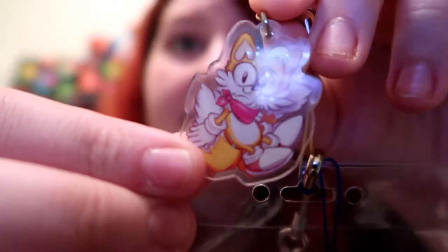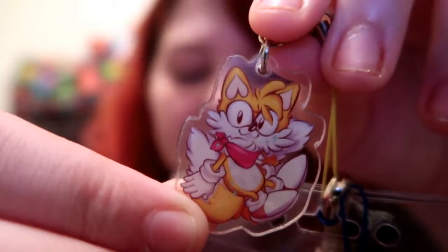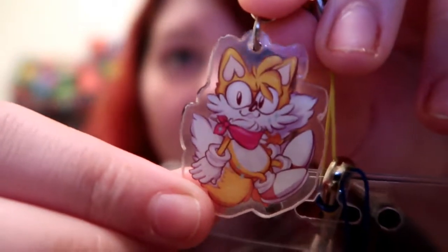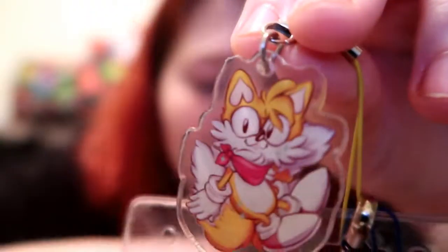I also got this little Tails charm, also from an artist that I don't remember the name of, and I feel really bad, but this is really cute, and if you flip it over, it's so cute, and I love it, and I'm so happy that I bought it.